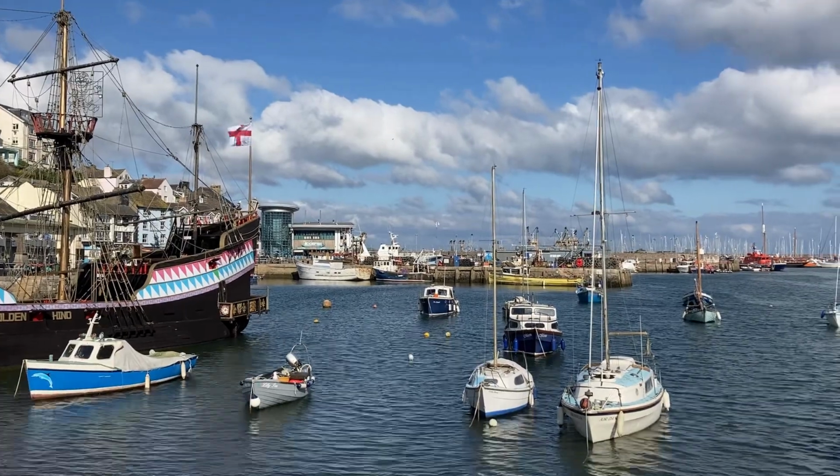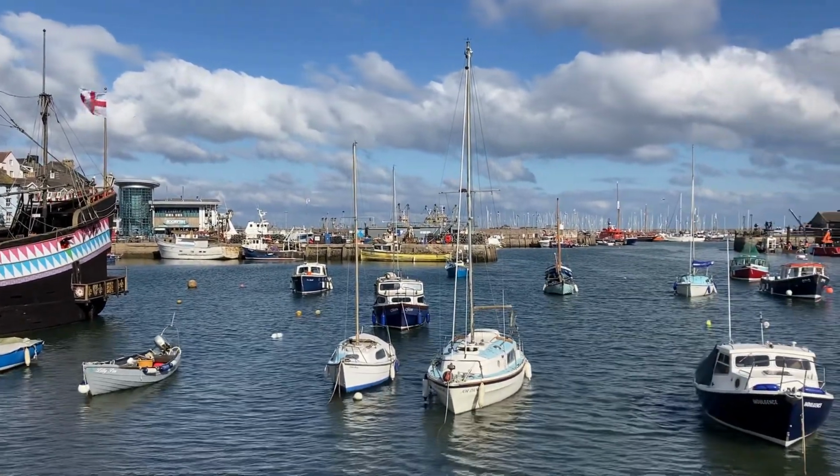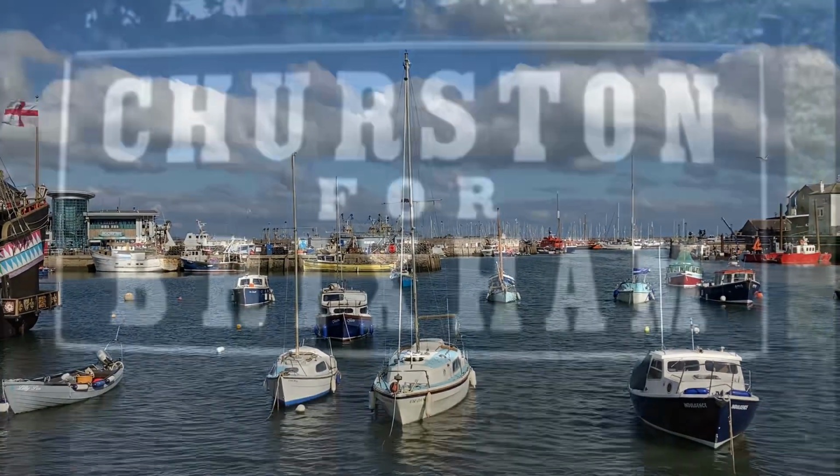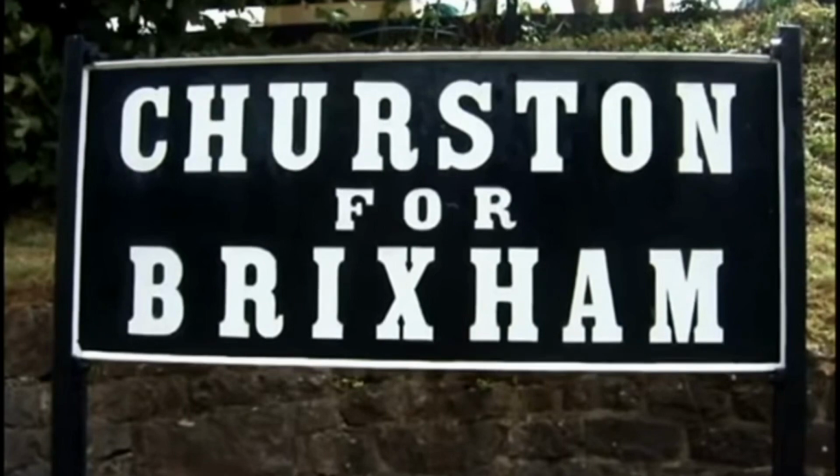Brixham has always had good connections with the outside world by sea, but it wasn't until the arrival of the railway at nearby Churston in 1861 that moving things by land became economically viable.